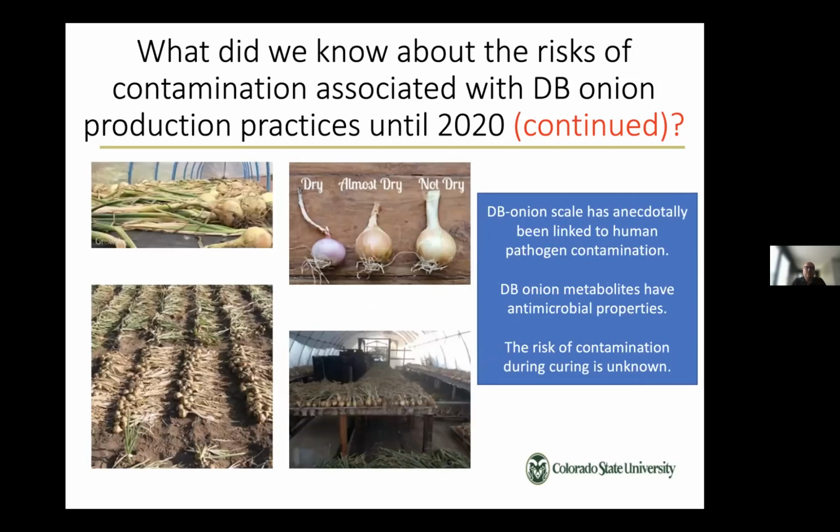Another aspect that I think is important is whether the scale color of the onion matters. If it's a purple onion, a white onion, or a yellow or sweet onion, does it matter? We know there is some anecdotal information that onions might be able to inhibit growth of human pathogens. There is actually a paper, I think from Yugoslavia, that did some basic inhibition tests with onion slurries, but it wasn't clear exactly what it is. But we know that the metabolites within onions have antimicrobial effects.